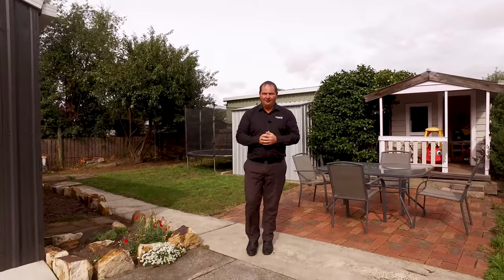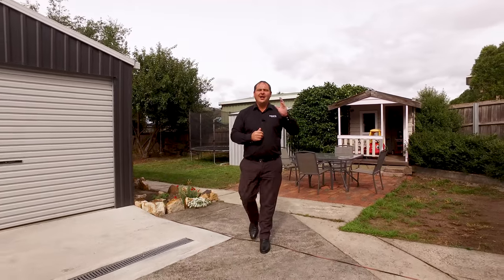With a fantastic level backyard and fully secure for all the family and the fur babies, and inside there is nothing left to do.